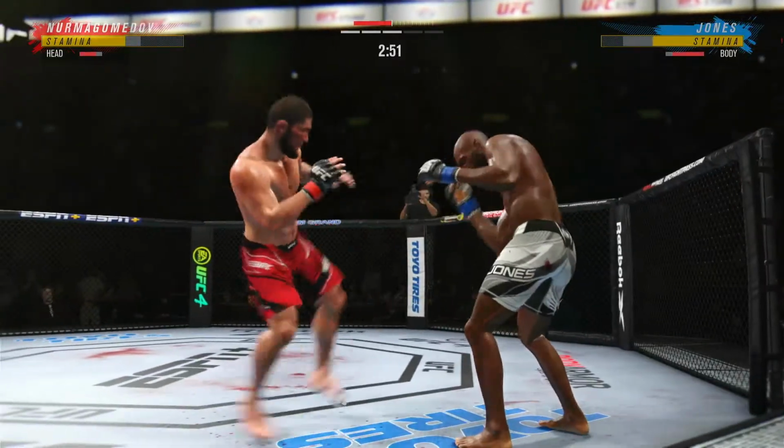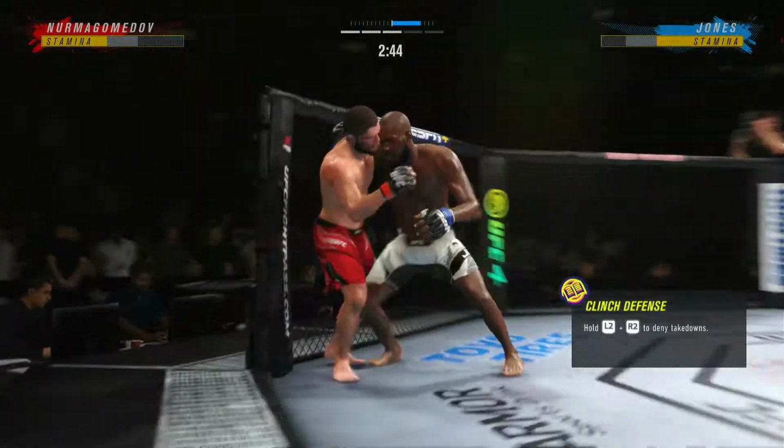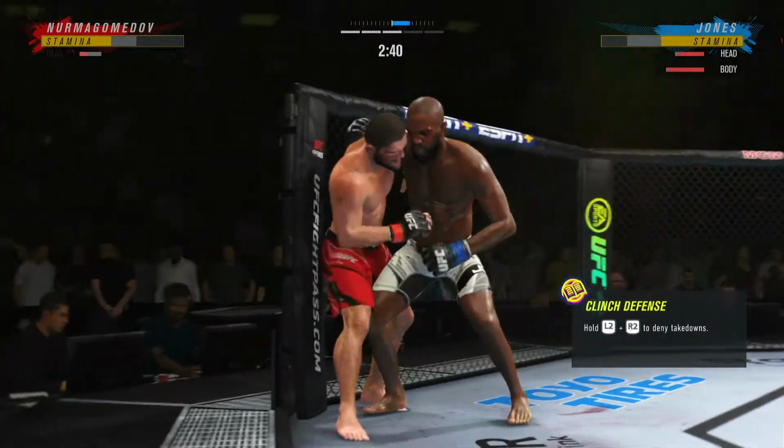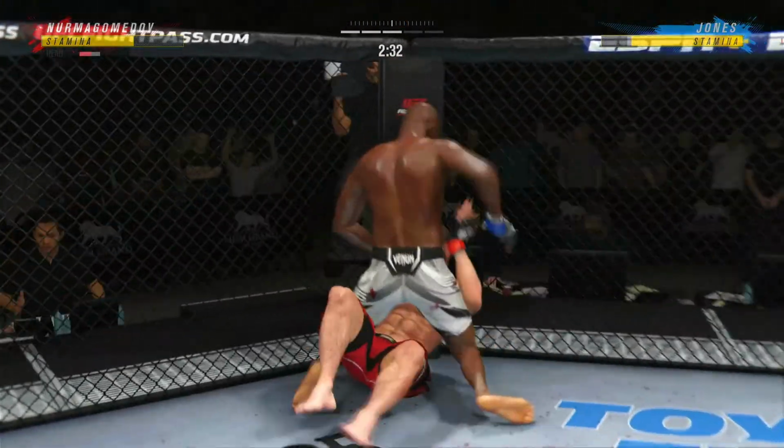Oh, collar tie. Oh, nice. Nice. Stuffs that takedown attempt without issue. Oh, shot to the body connection. Oh, he needs to start looking to finish now because he's got his opponent hurt very bad.